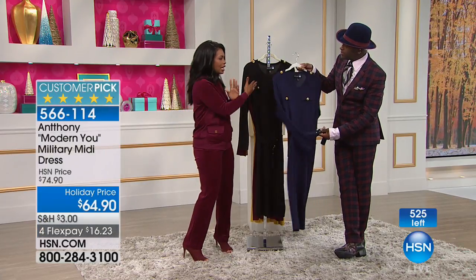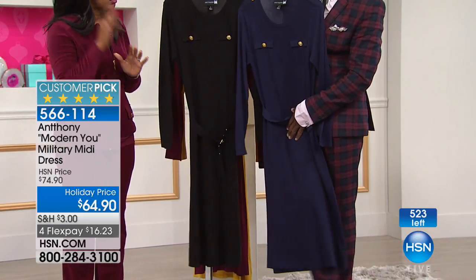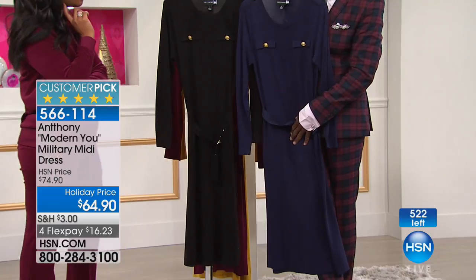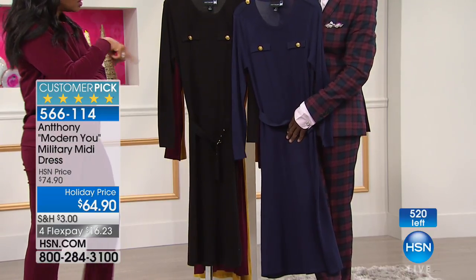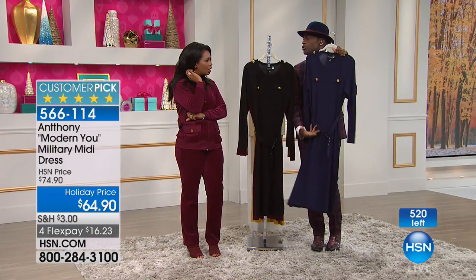If you are getting the black or the navy, I do want you to get the jacket. Do the gold with the navy, that would be pretty too. Oh, the gold coat with navy would be really pretty. Yeah, mix it up. Thank you for that. I love that look. I love when you pop a bright color over a deeper color.